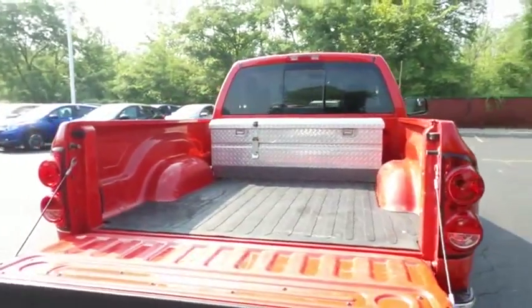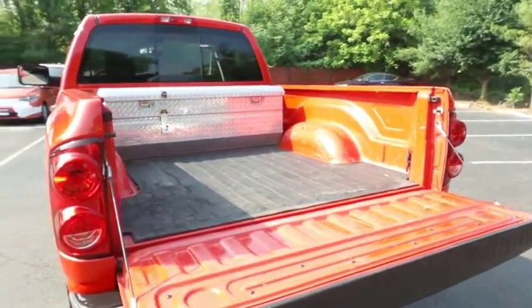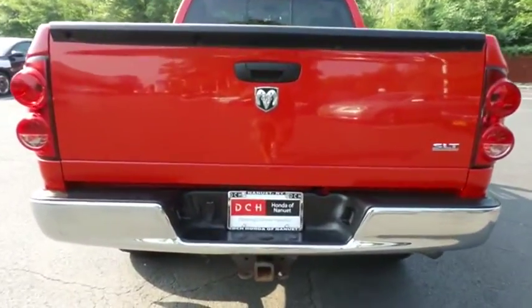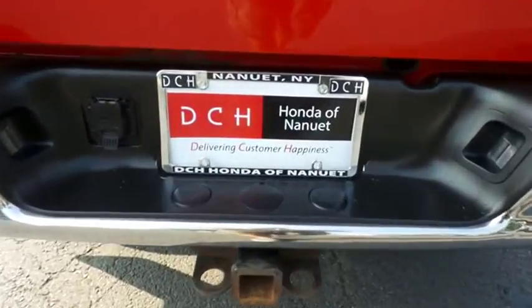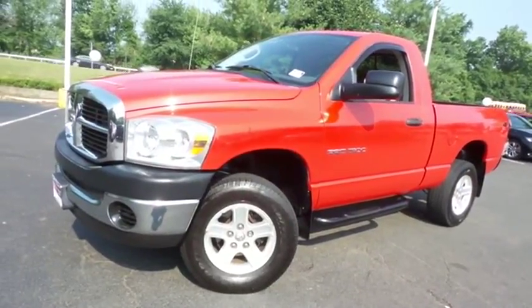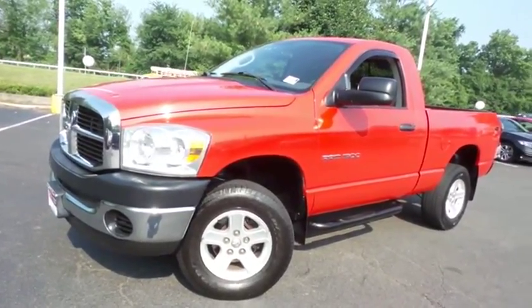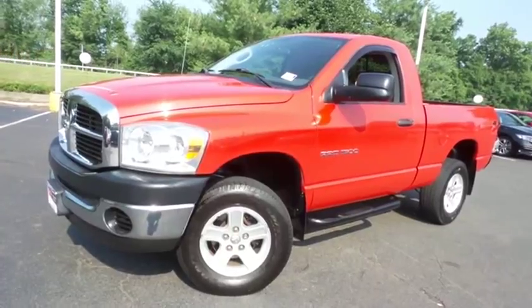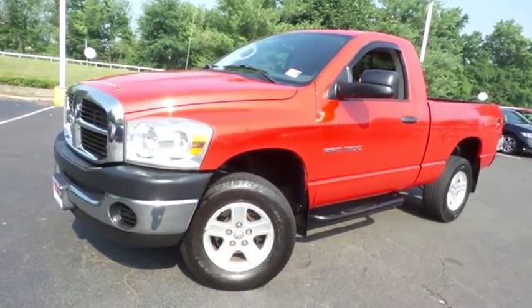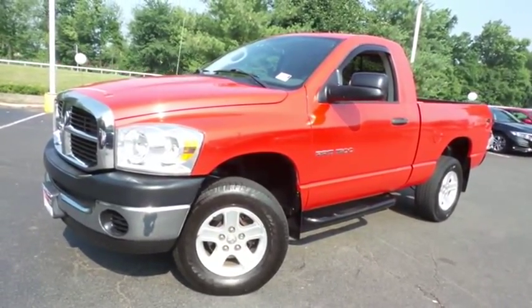This Ram's bed is in excellent condition. Come down to Honda of Nanuet today and test drive this beautiful, extra clean 2007 DCH Economy pre-owned Ram 1500 SLT four-wheel drive with 17-inch alloy wheels and only 55,000 miles.